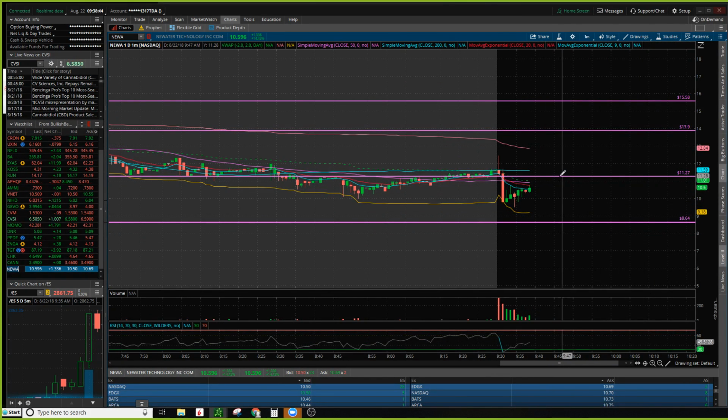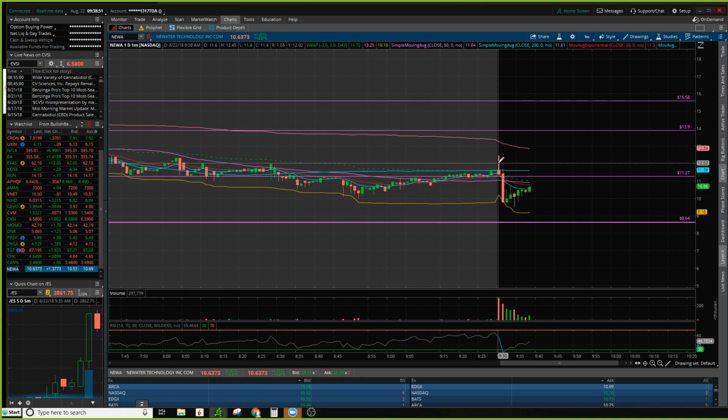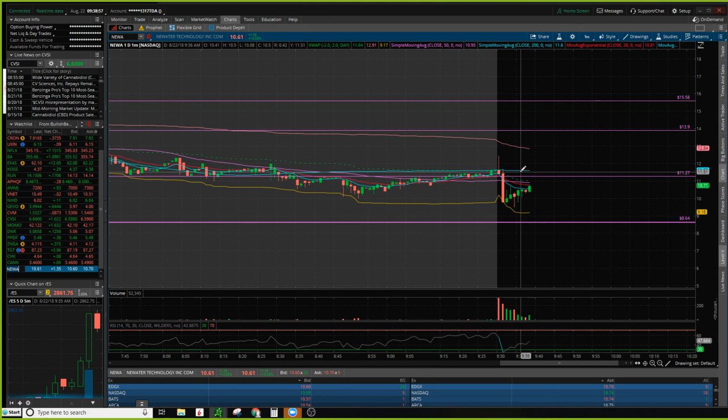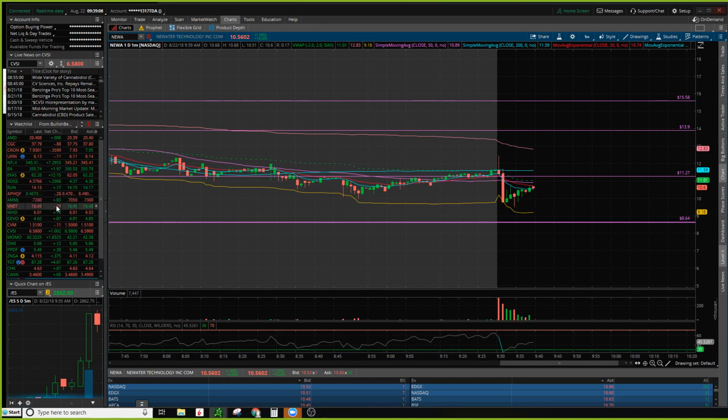NUA needs to break 1127 to even make a run for this 1390. So you pretty much need to recapture all of this. I mean, it's bouncing off oversold, but until it gets above this, call it 1130, makes this red to green move and kind of fills this, maybe makes a cup and handle, inverse head and shoulders, I wouldn't take a trade on this till it starts trading above this level.